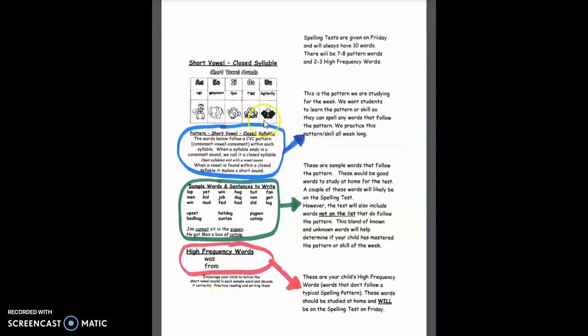This blue circle explains to you what our spelling pattern or skill is for the week. For example, this week it talks all about short vowels and closed syllables and how a syllable has one vowel sound. So we're working on that with kids. What are the short vowel sounds and what is a closed syllable? It's got one vowel sound in it. That's just so you as a parent will know the skill. We also every week give you words like are in this green circle. Those are sample words that follow the pattern that you can give your child at home to study spelling.